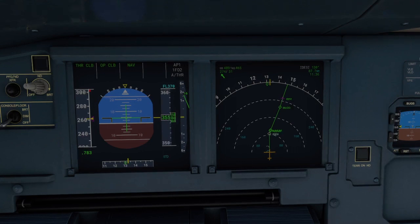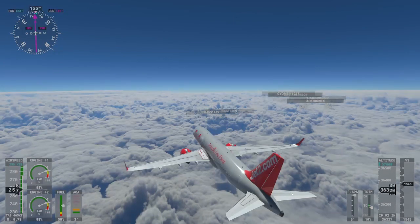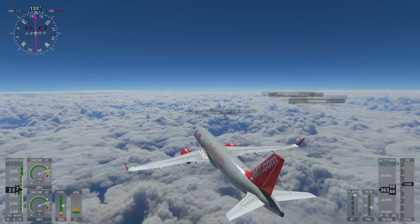So we're climbing out, that's fine, we're nearly at cruising altitude. Just keep an eye on the instruments until she gets to the cruising altitude. And then we'll go to the outside view, get some pictures, and enjoy the scenery as we head towards Italy. Just above the clouds.